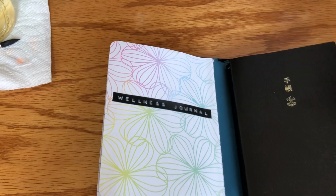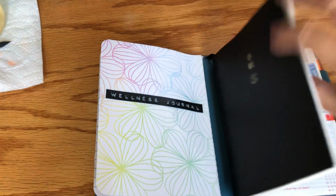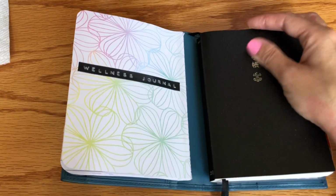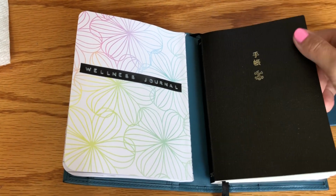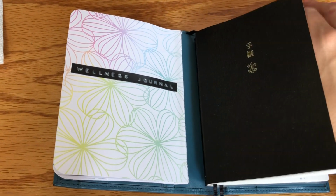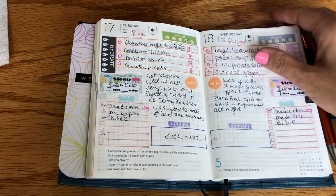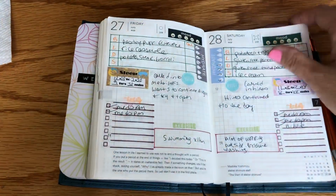And then this is the Hobonichi. So let's see. You guys are going to see a little bit of sensitive information in here. I'm on the internet and I am sharing stuff with you, so I just ask that you be respectful as possible. It's not like I put a ton of stuff, but still. So just opening it up to days that I had.